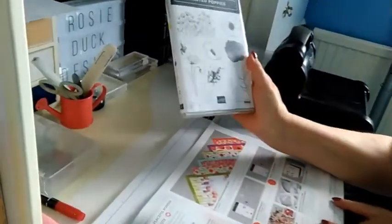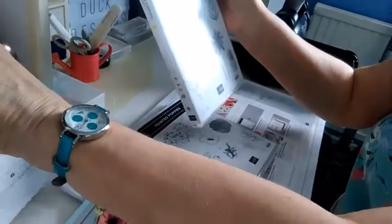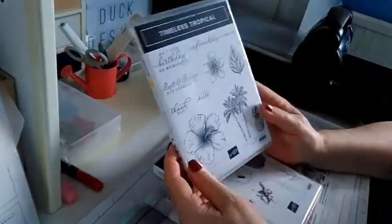Unfortunately, with what I'm doing today, you will need to have a Big Shot. So if at this point in time you don't have that, then I do apologise for that. But I just wanted to do this card because it's such a simple card if you've got just the Big Shot to run through the dies. And it will also highlight the Painted Poppies stamp set. So I'm going to use this just to do a little bit of stamping, and I'm also going to throw into the mix the Timeless Tropical stamp set, which again you will find in the mini catalogue.